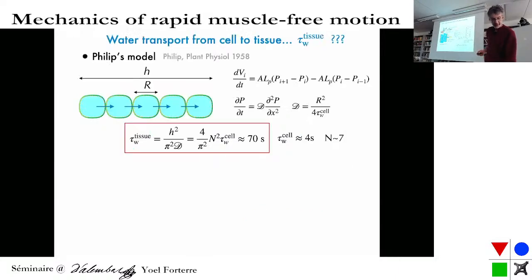So that's one technique. And then by a very simple, very easy model, like a chain of cells, like people do with a chain of springs, for instance, you end up with a diffusion equation for the water transport. And from this diffusion equation, you can estimate that the time scale it takes to cross n cells is simply n squared times the time scale for one cell. Okay, so this is the basics of poroelasticity in this case. All right? And when you do this, you estimate the time scale to be about a minute, because there are several layers of cells to cross. Okay, so that's too long.